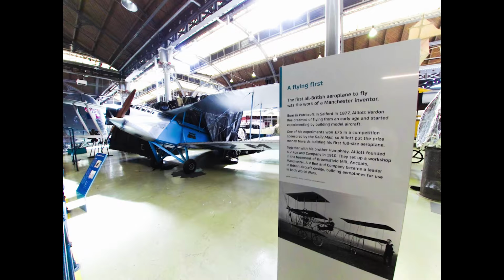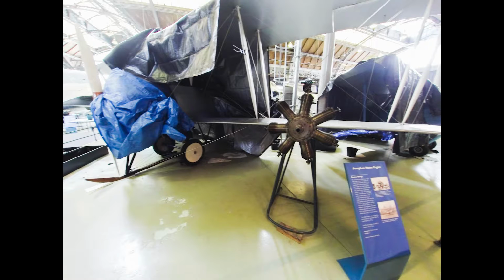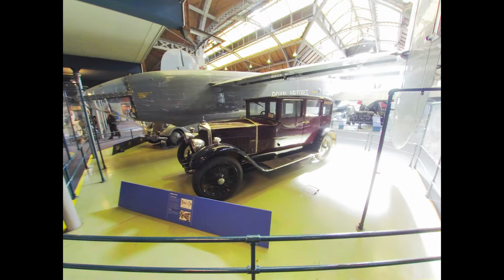I can't actually tell you much about the planes and objects in the museum because, one, it was a long time ago that we went, and unfortunately I'm not very good at video turnover, and two, I was just more impressed with the size and what was actually there rather than the information around them. There are signs in the video, and if you want to stop, pause the video, feel free to do so.